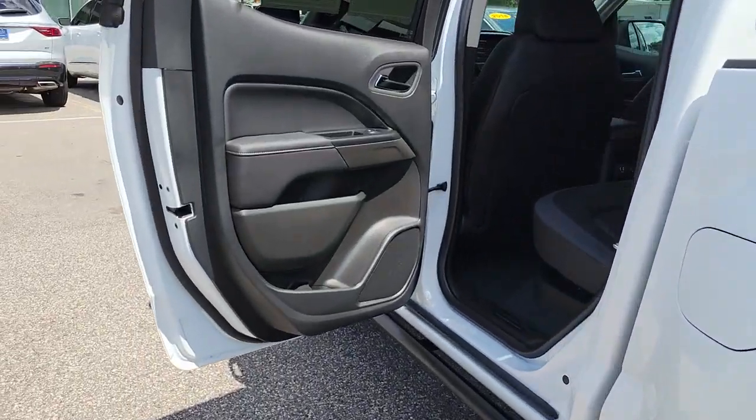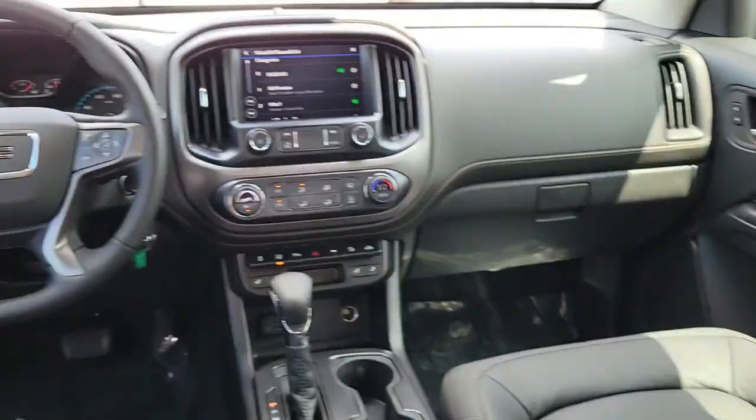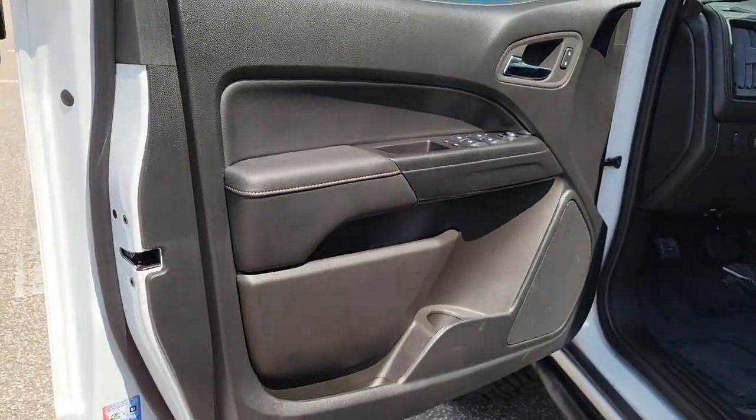These are just some of the great options this vehicle comes with: navigation system, keyless entry, fog lamps, electronic stability control, intermittent wipers, trip computer, power windows, bucket seats, four-wheel disc brakes, power steering.